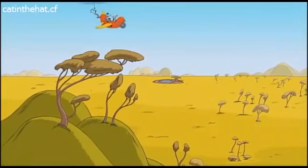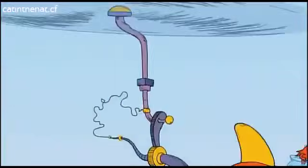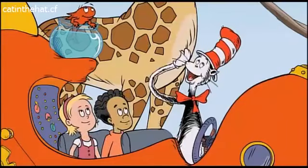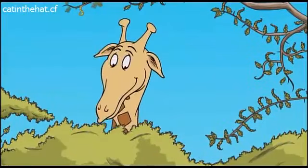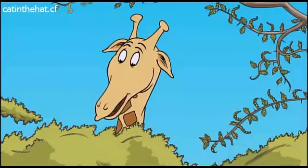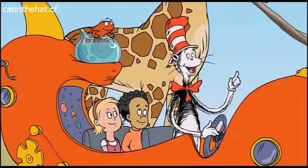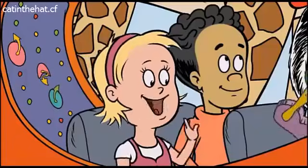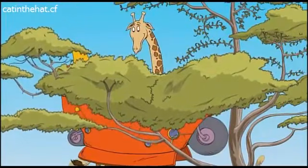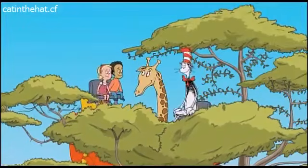First stop, the so-sunny savannah, home to Treetop Tom the giraffe. Treetop Tom, I brought my friends to show them your marvelous tongue. Hi, Treetop Tom. You know, my tongue might be hard to see from down there. Oh, you're so right. Pull the stiltomadoodle, Sally. Oops. Can we go a little higher? Great idea.